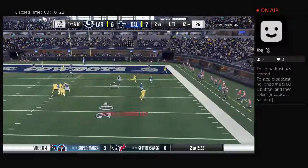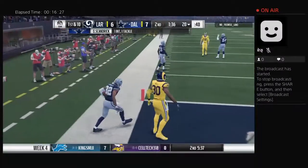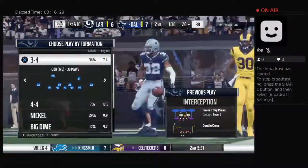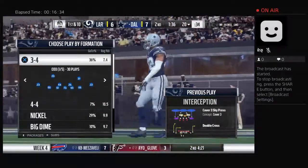To throw is gone. Escaping the press. He rifles one that's intercepted. Picked off by Orlando Scandrick. He had a little bit of the turnover bug last week. 3 interceptions. Not an absolute disaster, but another one here.